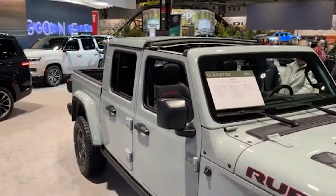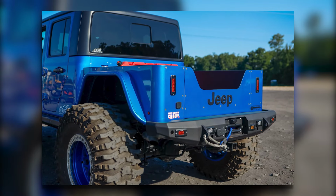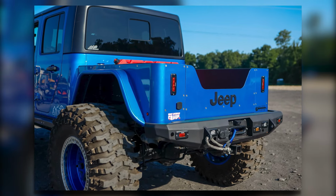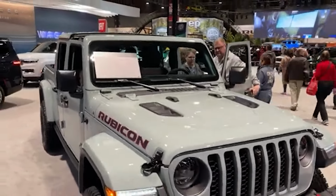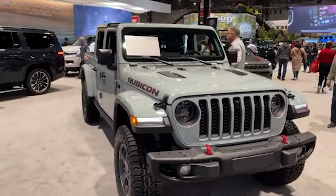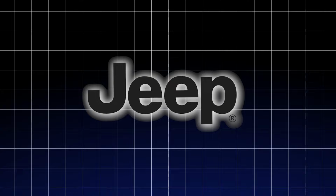The shorter bed helps maintain its excellent departure angle and overall maneuverability on trails, where longer beds would be more prone to scraping or snagging on obstacles. It's a trade-off that makes sense for what the Gladiator aims to be, a lifestyle vehicle for adventurers and Jeep loyalists who value off-road prowess over pure practicality.